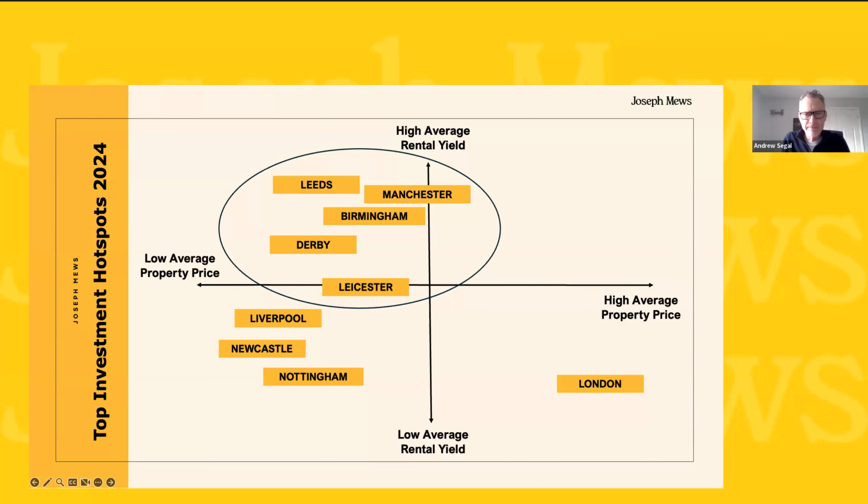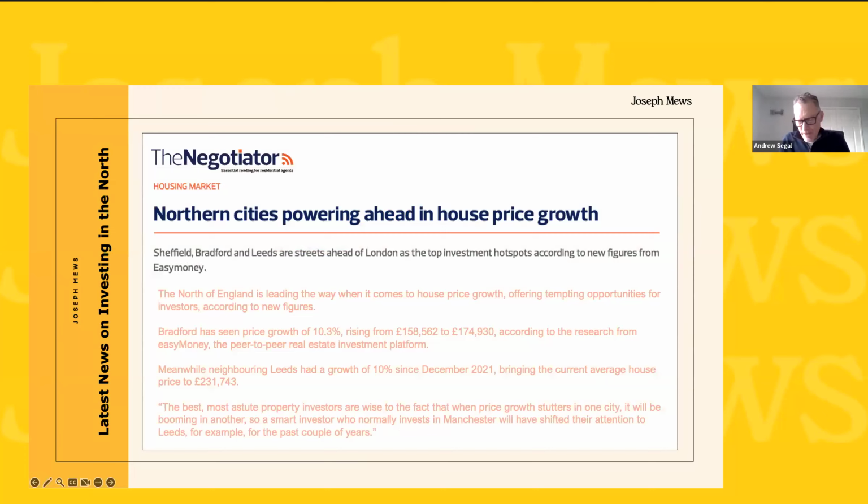We work with investors globally, of course. We have a lot of investors in London. 76% of investors living in London are investing further north. Again, low price point, good capital appreciation, strong rental yields. The maths makes sense.